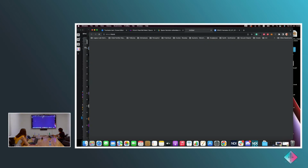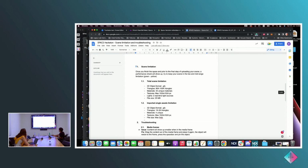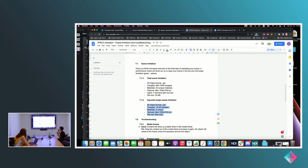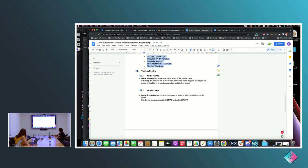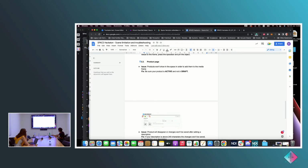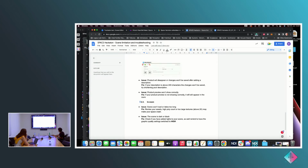There is a troubleshooting guide as well. So if you find some problem, it's everything listed here. I put here the scene limitation for you guys. If you import single assets, this is the limitation for the single assets. But since we are providing them, you don't need to pay that much attention to that. Troubleshooting regarding the media frames, troubleshooting regarding the product page, small stuff that you should do. You will be able to visit this afterwards. Issues that you could find in the room as well.